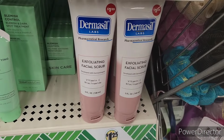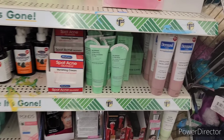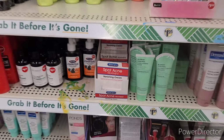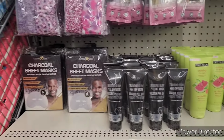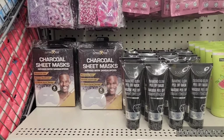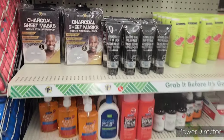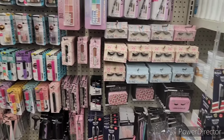With the Dermacell exfoliating facial scrub, the little system right here. All right, there's the Diamond Glow peel off mask, charcoal sheet mask. Get six. We're over in the makeup section. We're gonna breeze through here and see what they have.